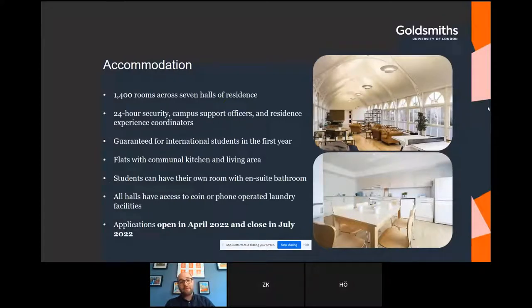But what this flat means is you'll share the kitchen and the communal area with maybe 4 to 5 other people. So like I said, you have your own private bedroom, which has a lock on the door. Most of our accommodation has private bathrooms now as well, but then you share the kitchen and the communal area. So you have a chance to meet new people and hang out and make friends in your apartment. And then you will have friends on your course as well. So it's a great chance to meet new people.